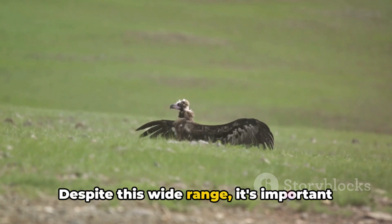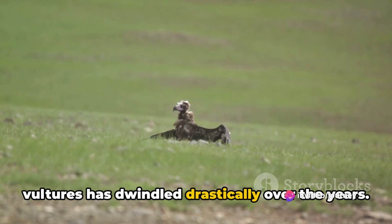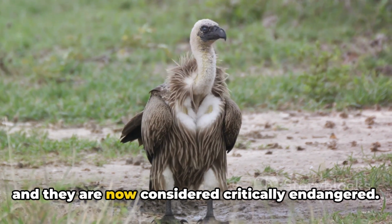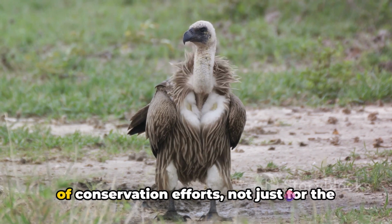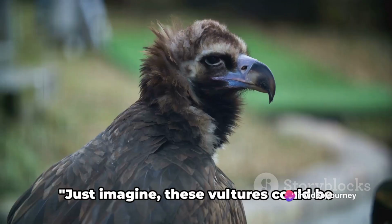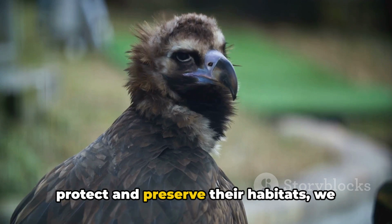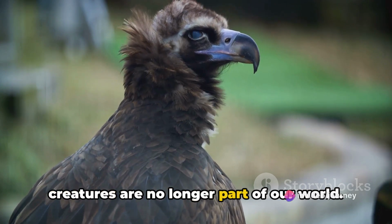Despite this wide range, it's important to remember that the population of these vultures has dwindled drastically over the years. Once a common sight in these regions, their numbers have fallen dramatically, and they are now considered critically endangered. This is a grim reminder of the importance of conservation efforts, not just for the vultures, but for all wildlife. Just imagine, these vultures could be closer to you than you think. But without the necessary steps to protect and preserve their habitats, we may soon find that these magnificent creatures are no longer part of our world.